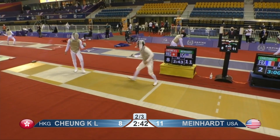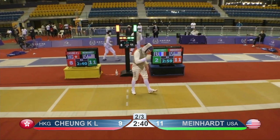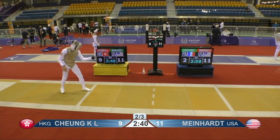Again, Garrick marches. Can't convert it, though. Cheung starts nice and relaxed. And is able to finish. Garrick tries to counterattack there, but I think Cheung was actually going a little faster than Garrick felt.